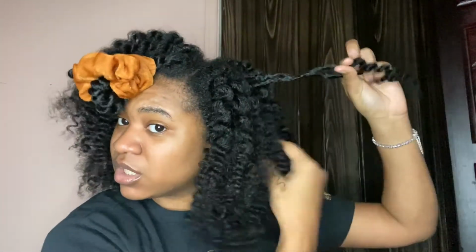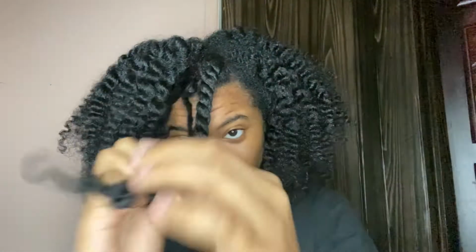Sometimes I just be bursting out in song because it amazes me how far I've come with my hair, to be nice and healthy and shiny and just shrinkage. I love my shrinkage. Embrace your shrinkage, child. Okay, y'all ready? Y'all ready for the final? Last two, okay?